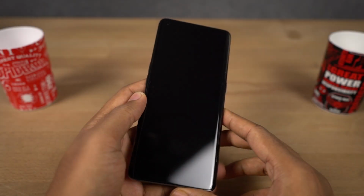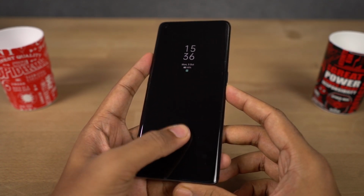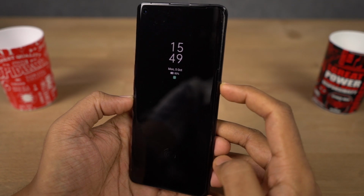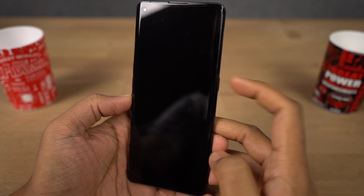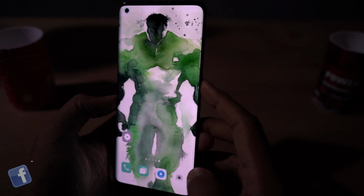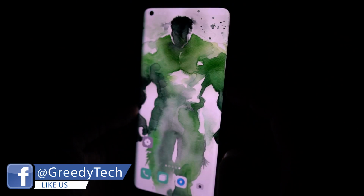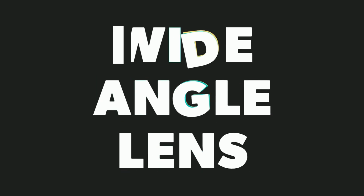Going on next, this phone also comes with a super fast in-display fingerprint scanner, and it is super fast, like it instantaneously unlocks the phone. Next, we also have the face unlock feature on this phone, and that too is pretty fast. In good lighting conditions, it's almost instantaneous, takes less than a second. In low lighting conditions, it's pretty fast, almost as good as well-lit conditions, and in complete darkness, it's slightly slower by a second or two. Overall, it's definitely usable.